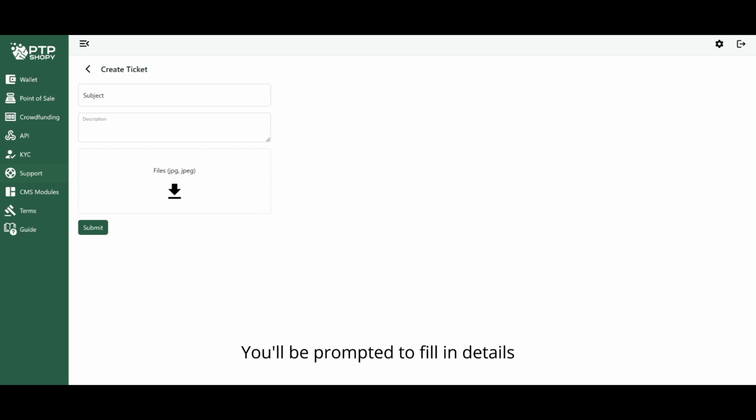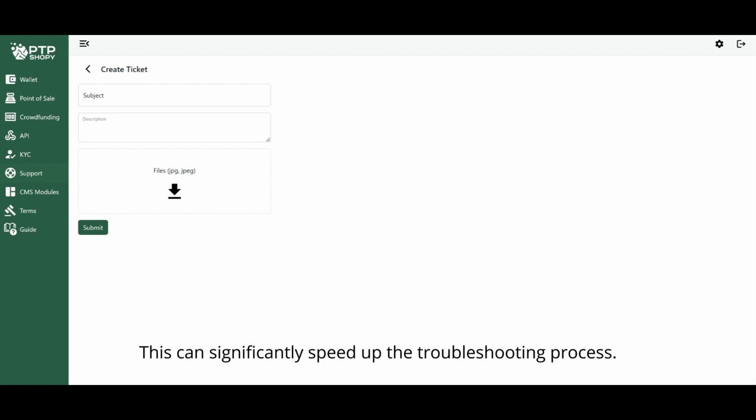You'll be prompted to fill in details such as the subject, description of your query, or issue. Be as detailed as possible to help us understand and address your needs quickly. If you have any screenshots that can help illustrate the issue, attach them to your ticket. This can significantly speed up the troubleshooting process.